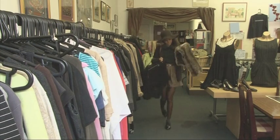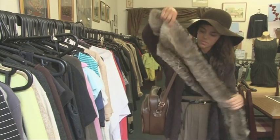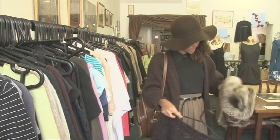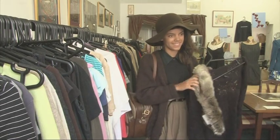I saw this earlier. I quite like this. It will look nice as a scarf. I know we're nearly approaching spring and summer, but I can save it for next winter. And that is only £1, so £1.50, and I've got half an outfit already.